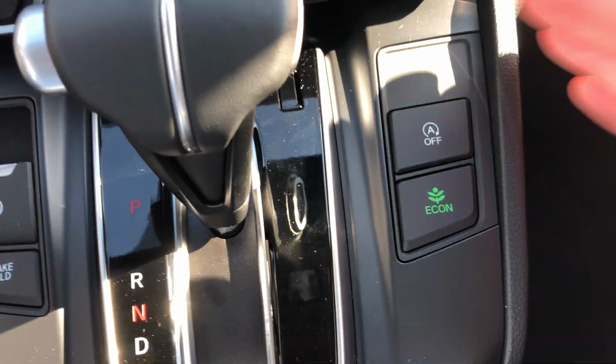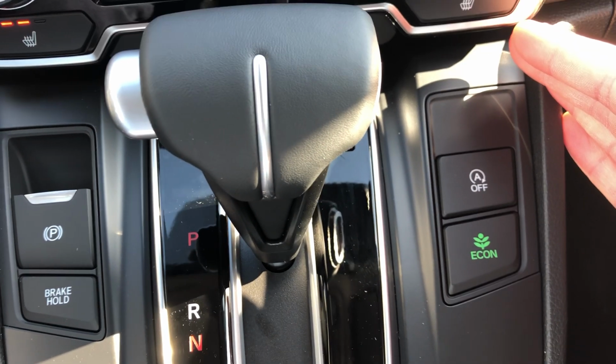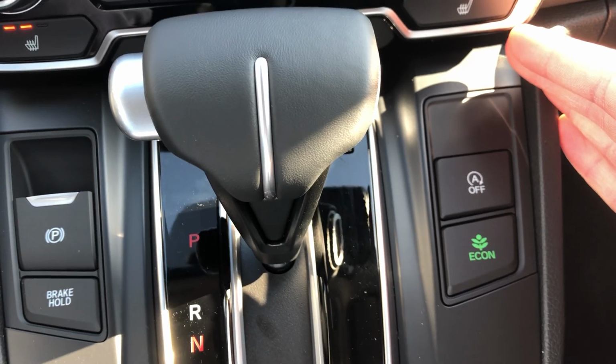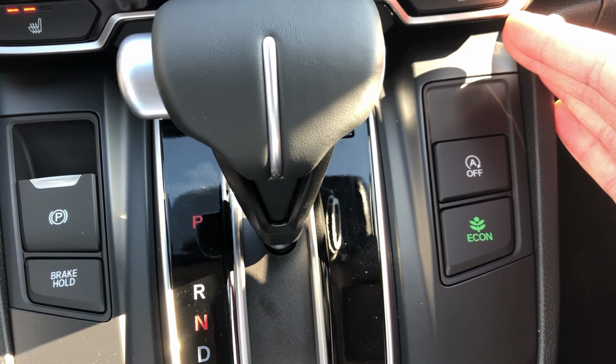Now for your city driving for 2020, we got the idle stop. It's going to be right here. So when you get to the stop sign, stop lights, stuff like that, waiting for a train, it does partially shut off the engine, so you're not consuming all that gasoline as you're waiting.